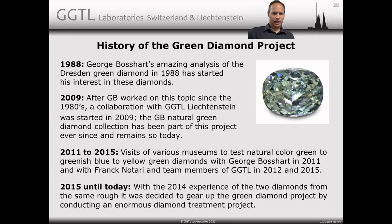That's the project. Now, the history of this green diamond project is quite long. It starts way before I was even in gemology and way before our lab even existed. It started actually 8 years before. George Bossart is the pioneer in this.